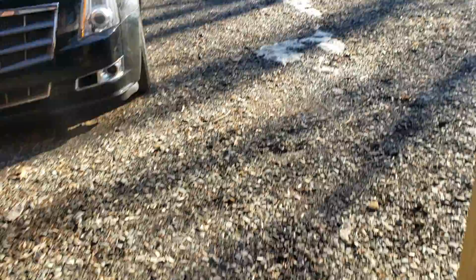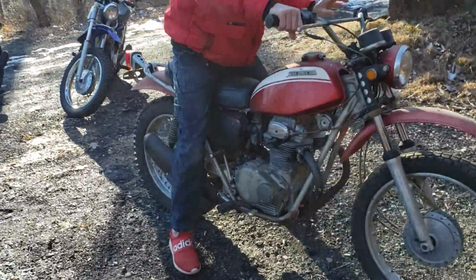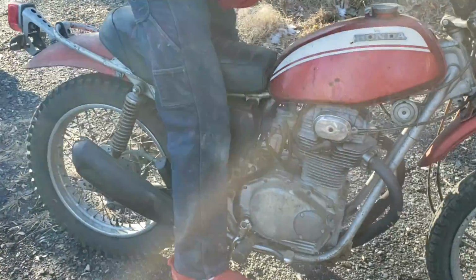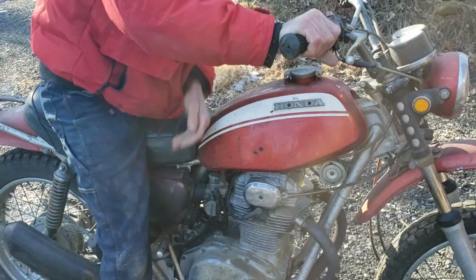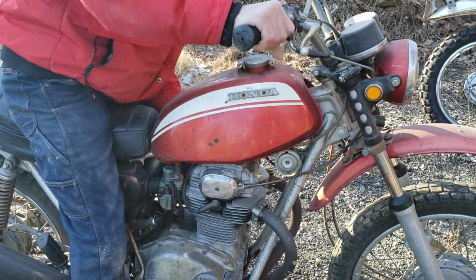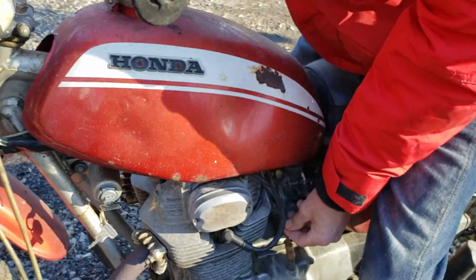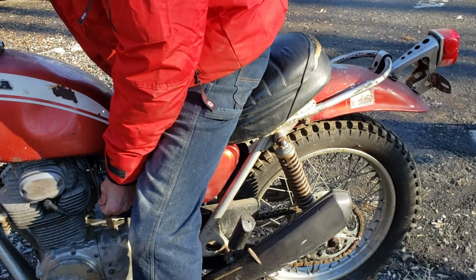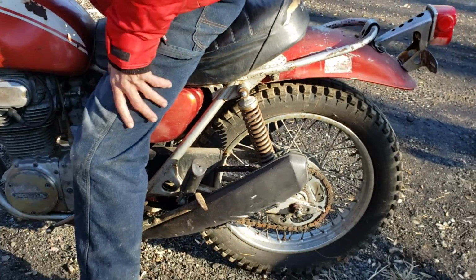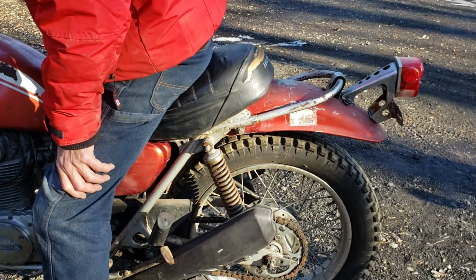Absolutely stunning, for sure. Mac's no quitter, so he took his boots off and got his Adidas on here, his kicking shoes. There you go. That was the trick. Good.